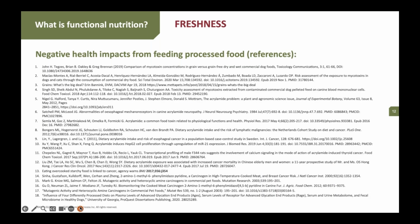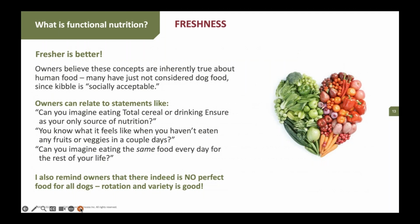So again, here are our resources. These are not things that I'm making up. There's real stuff that we need to be talking about, and we're doing a good job at talking about it in humans, but we're doing a less good job of talking about it in veterinary medicine. Obviously, since I don't feel that way, I don't understand exactly what the stigma is, and I don't know if it's just because we didn't learn about fresh food in vet school and that's the problem, or if there's something else that is preventing people from getting on board with this. But we know fresher is better, and as I said, people are absolutely on board with this with human food, but they just haven't really thought about it with dog food.